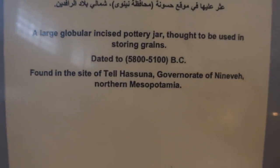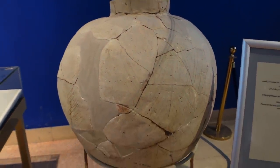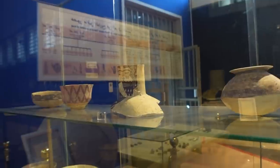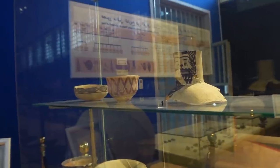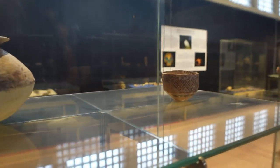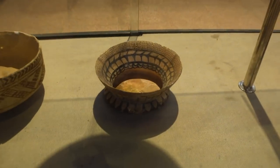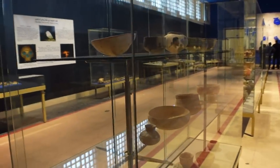A large pottery jar. Look at the size of that. There's a painted pottery jar containing a nose and eyes of a woman's face, with geometric paintings of slanted and wavy lines, thought to be used for daily life and ritual purposes. It's amazing how old everything is. I can't believe it. I'm just having a really hard time videoing stuff with that guy spying on me.